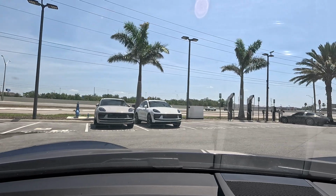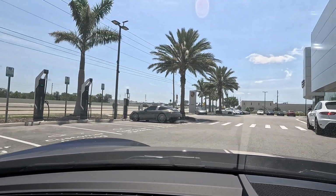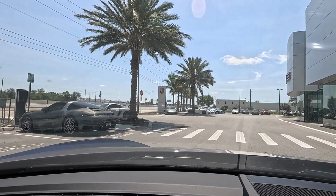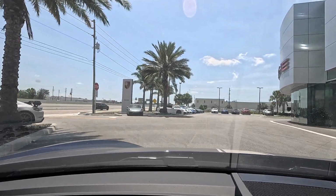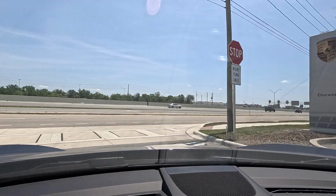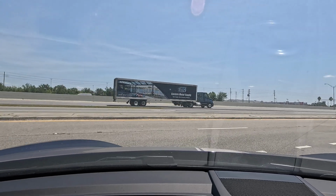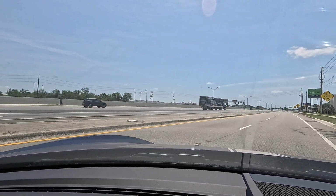Taking the 718 Cayman Style Edition out, 300 horsepower, 280 pound-feet of torque. We have the Chrono package, which drops that 0 to 60, which is pretty quick, especially when you're this low to the ground. In any type of coupe, it's going to feel a lot faster than the numbers project. And they're usually pretty conservative with their 0 to 60 numbers.